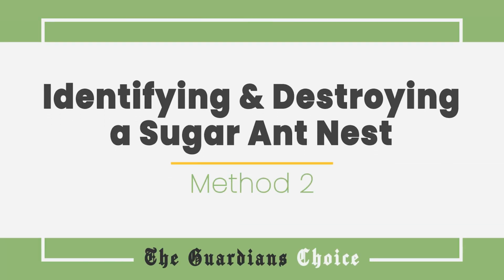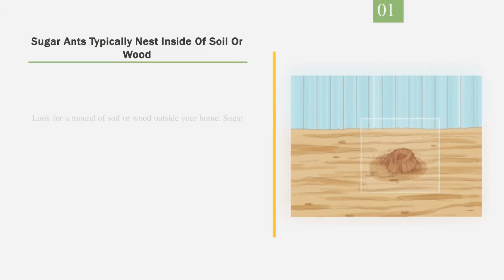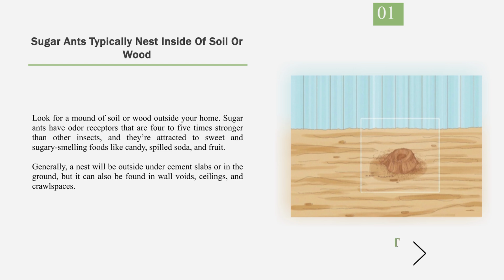Method 2. Identifying and destroying a sugar ant nest. Number 1. Sugar ants typically nest inside of soil or wood. Look for a mound of soil or wood outside your home.